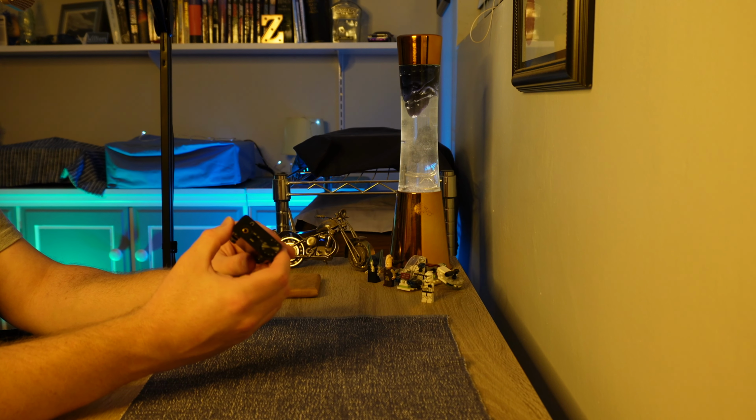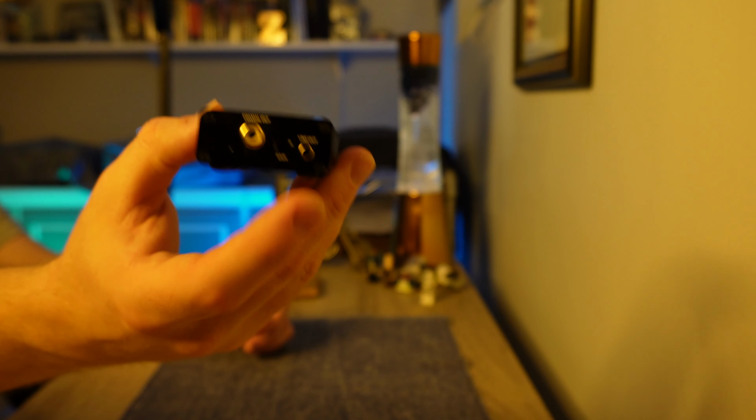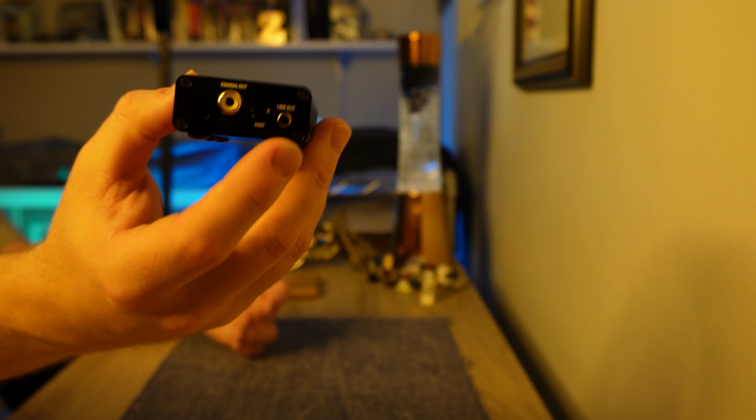And if we turn the amplifier around, you'll see that we have a line out, which I think is a pretty cool feature.